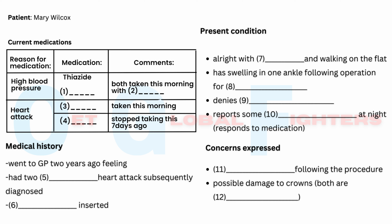Will I be in a lot of pain when I come round? No, you'll be given morphine during the procedure, and that will still be working when you wake up. And then, when that wears off, you'll be given something else. There'll be someone keeping an eye on you.